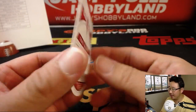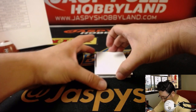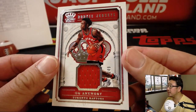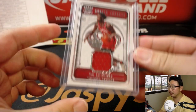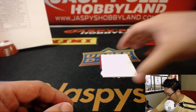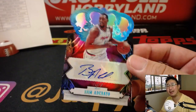T-Mac, 77 out of 99, round ball royalty for the Rockets. And what do we have? So this should be the relic. There you go. Rookie jerseys. Anunoby for the Raptors. That'll go to Jeff Goldenthal. And last but not least, the auto is for the Miami Heat. Bam. 1 of 1. Bam Adebayo.